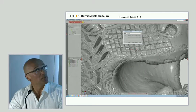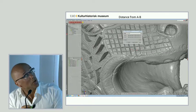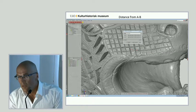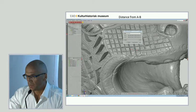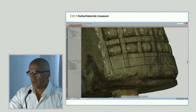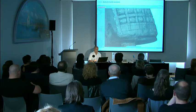And I can take measurements, for example, up here, that one to over here. It's 3 millimeter, 0.0 something. And there you have the knife marks. And this is wood. So it is impossible to laser scan it, and it's impossible to take photogrammetry of the object. It's too dark and too shiny.